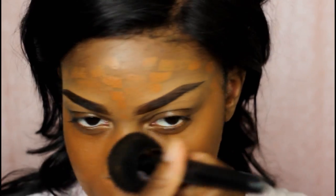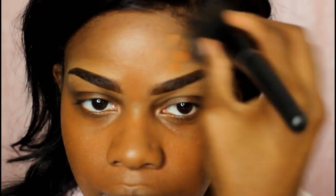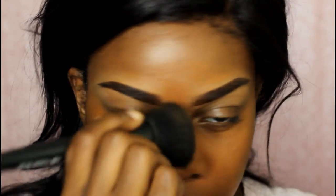I just love how natural this looks. And I'm not sure how well it matches me now, but when I first got it matched to me, it was like the perfect shade. But I think I've got a little bit darker, or I don't even know. I think it matches still pretty well, especially once I blend it out properly.